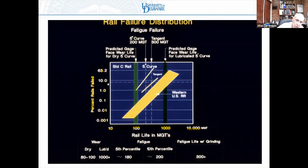And in fact, we're going to focus on this 5-degree curve, which was a test curve at the US Test Center in Pueblo, Colorado, where they were able to look at wear life and fatigue life both. So what they found was rail in this 5-degree curve. A 5-degree curve is what? About a 1,300-foot radius, so about a 400-meter radius.